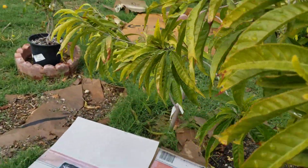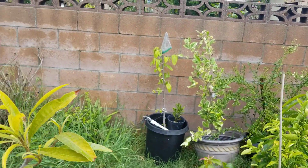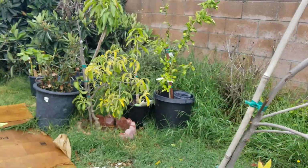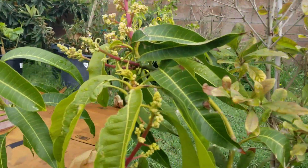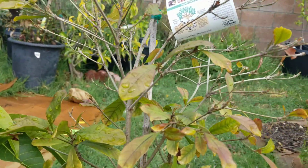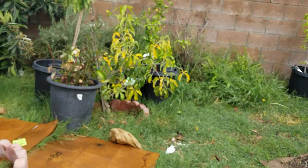This is my Canistyle egg fruit. I really need to get a bigger stake and stake this up or chop it down so it's not too leggy. Miracle fruit right next to coconut cream mango. I believe this is on turpentine since this came from Florida. Miracle fruit doesn't look too happy, so we'll have to make it happy. But you can see flower buds are starting to shoot out and new growth. It's always a good sign.